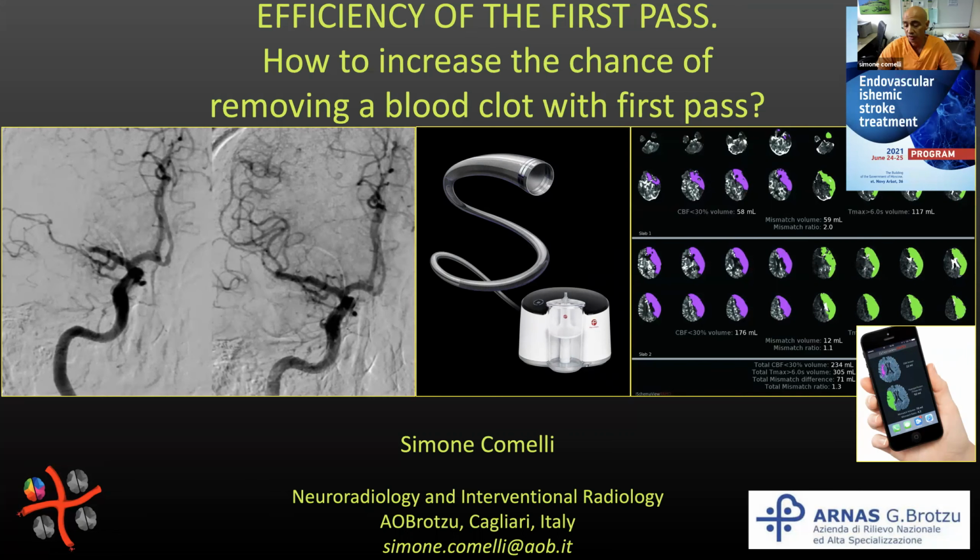It's an important opportunity for me to share my little personal experience with all you doctors inside of this conference. My topic is the efficiency of the first pass technique, how to increase the chance of removing a blood clot with the first pass.